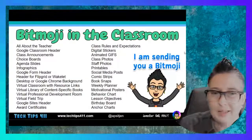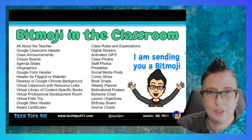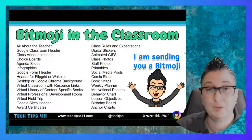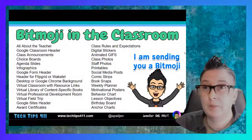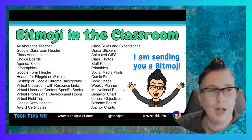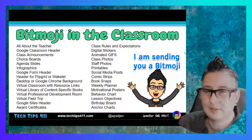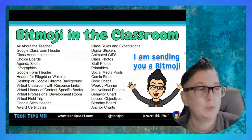So I only highlighted 10 particular ones. And I just realized I forgot to put in one of my favorites, which is to add your Bitmoji to a t-shirt. One of my media specialists created me a Genmoji shirt. And I'm going to have to post the link because it's awesome. I need to get some more Genmoji shirts, but it's pretty cool.